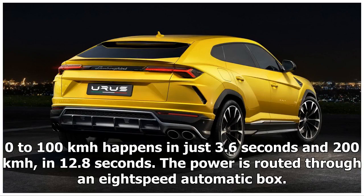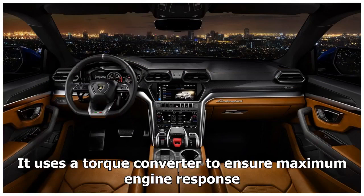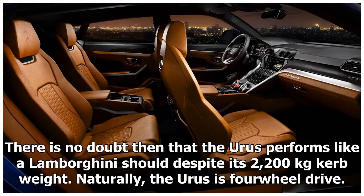0 to 100 km per hour happens in just 3.6 seconds and 200 km per hour in 12.8 seconds. The power is routed through an 8-speed automatic box. It uses a torque converter to ensure maximum engine response. There is no doubt then that the Urus performs like a Lamborghini should despite its 2,200 kilograms curb weight.